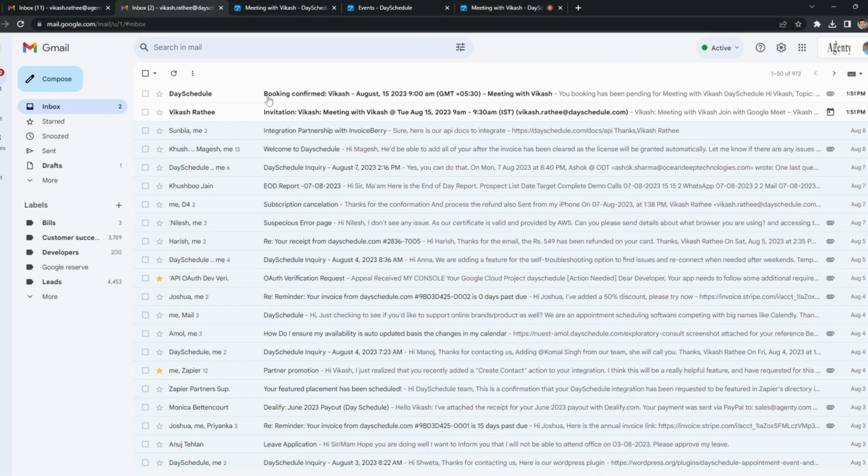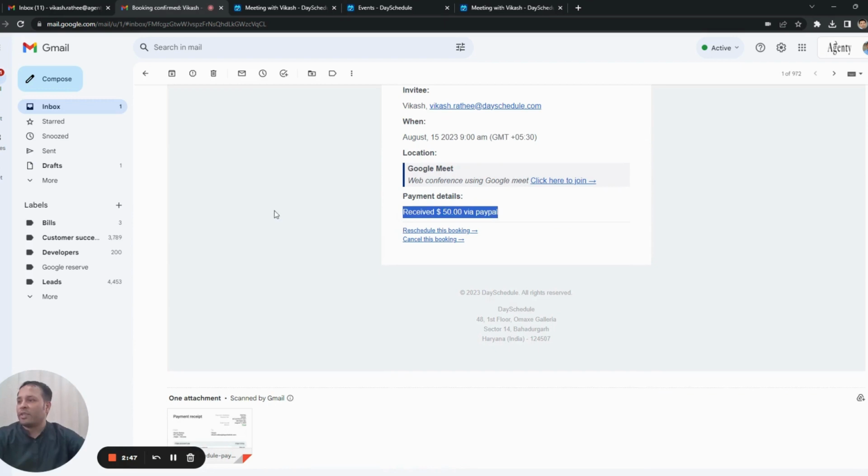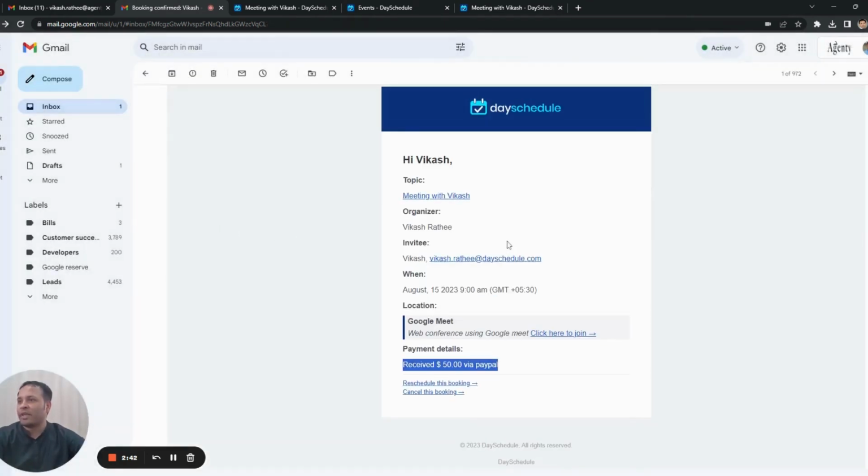An email will also be sent with all the details to both parties with the invoice payment receipt as well, which can be found in the attachment, and all the other questions answered as well on the email, including the Google Meet link to join the meeting.